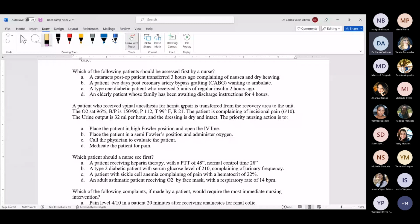Okay, it's horrible. B: a patient post coronary artery bypass graft wanting to ambulate. C: a type 1 diabetic patient who received 5 units of regular insulin 2 hours ago. D: an elderly patient whose family has been awaiting discharge instructions for 4 hours. What can happen with A?